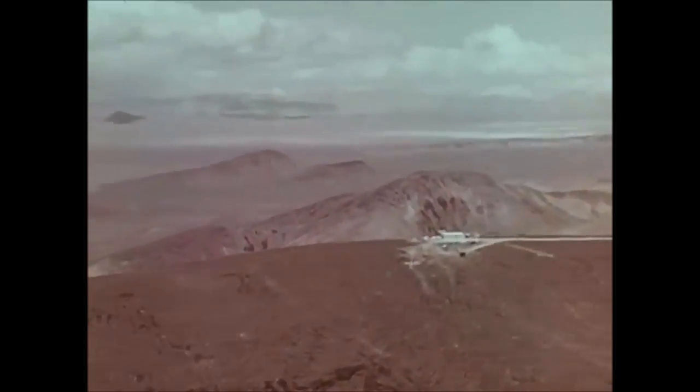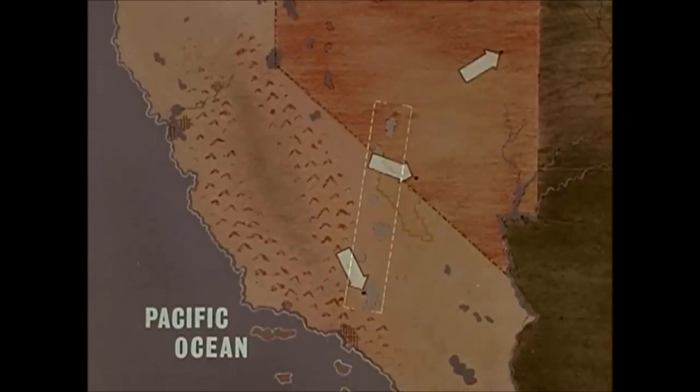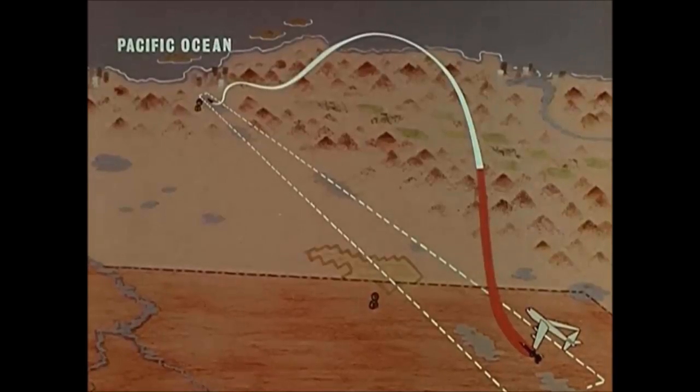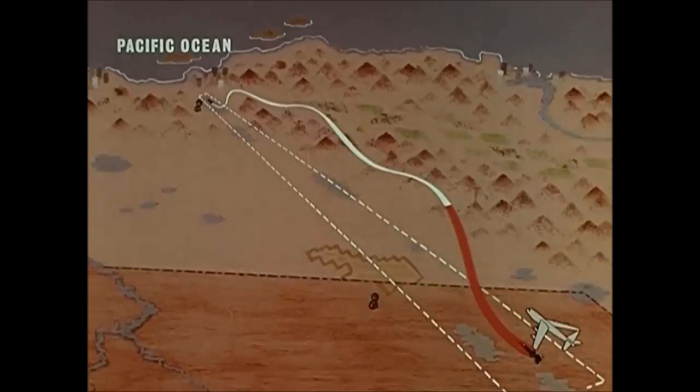All flights are made over the high range, a network of ground tracking stations stretching from Wendover, Utah, 485 miles south to Edwards in California. The range consists of a master station at Edwards and radar stations at Ely, Nevada, and at Beatty. The flight corridor is 50 miles wide, and it contains a number of dry lake beds where emergency landings can be made. Two kinds of powered flights are made over the high range. One, a ballistic type, high-altitude run up to and even above 250,000 feet. And two, a high-speed run made at a lower altitude, usually 60 to 70,000 feet.